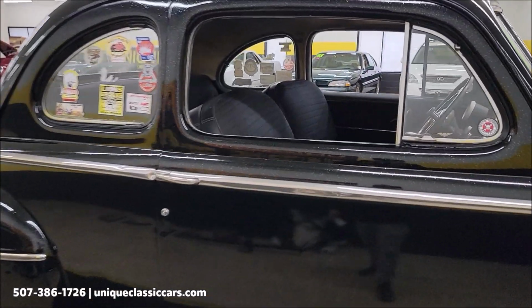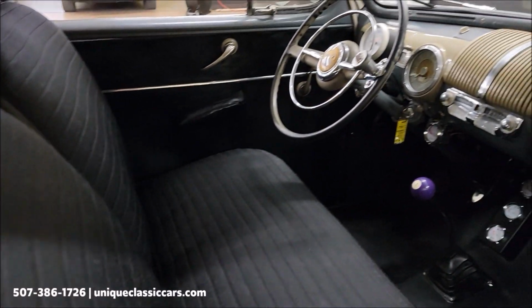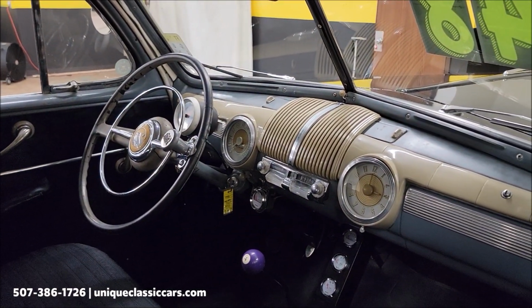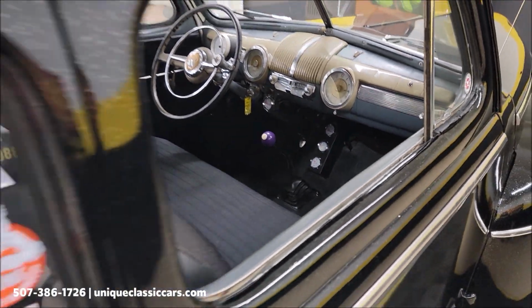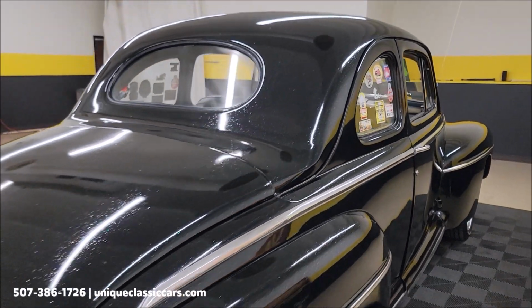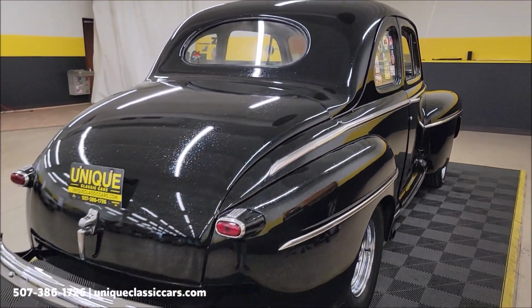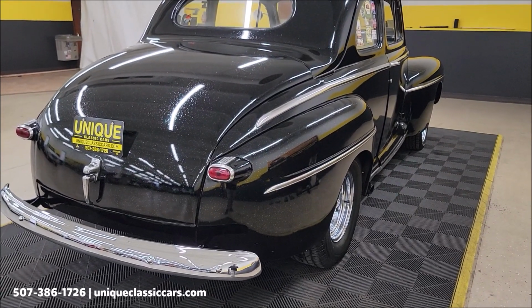Here it is. Interior bench seat up front. Stock looking dash, a little gauge cluster underneath. I'll get into the shift pattern on this car too. It would be typically reversed from a typical one where park is up at the front. This is actually park at the rear. I'll explain it when we get in.